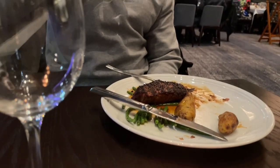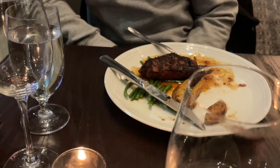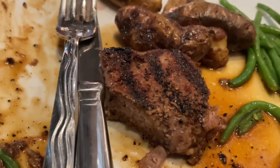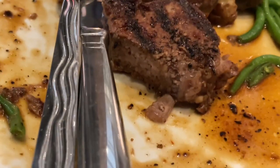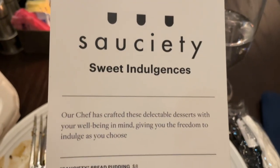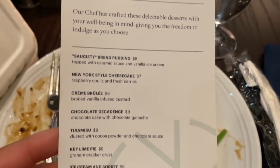How was your strip? What would you rate your strip out of 10? 9 out of 10. 9? Oh, wow. Yeah, that was a pretty good rating for you. My ribeye was like an 8.9. Mm. I almost made a reservation there.